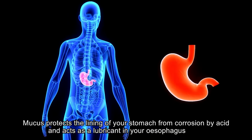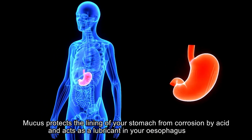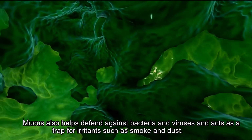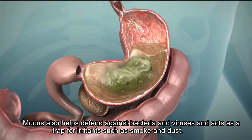Mucus protects the lining of your stomach from corrosion by acid and acts as a lubricant in your esophagus to help move food down into your stomach smoothly. Mucus also helps defend against bacteria and viruses and acts as a trap for irritants such as smoke and dust.